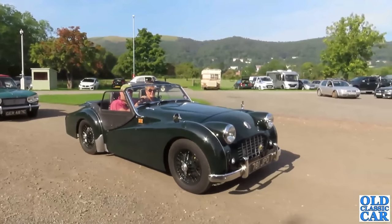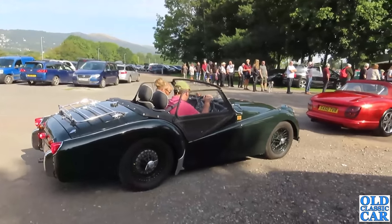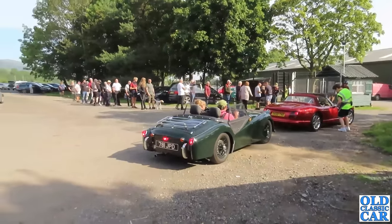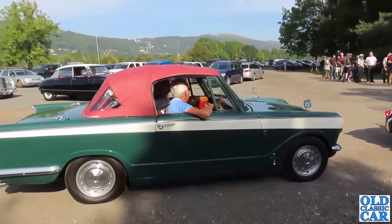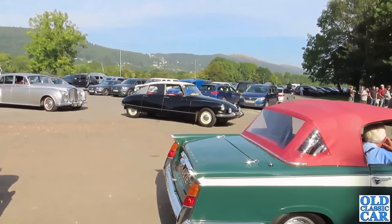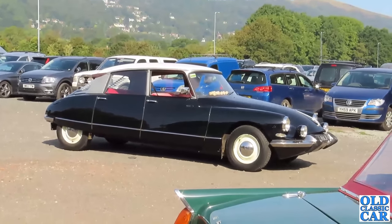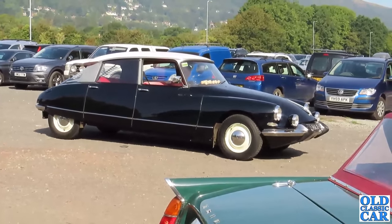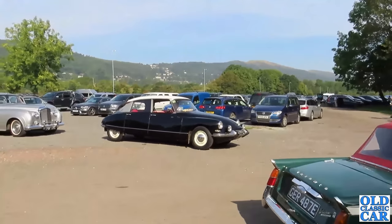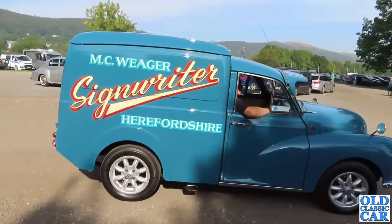There's our lovely TR. Wow, TR3. Stunning Triumph Vitesse convertible. Another Citroen DS, oh, it's an ID19, I think. What a great looking car that is. Such a futuristic design. If you've not seen it yet and you like your French cars, check out our Devon video, the recent Devon video, because there's some really rare French cars made it into that one.